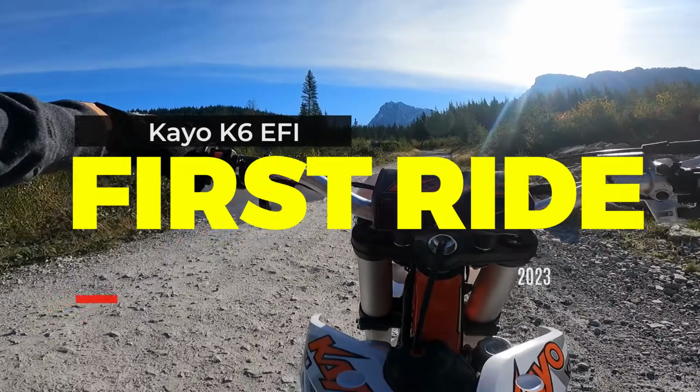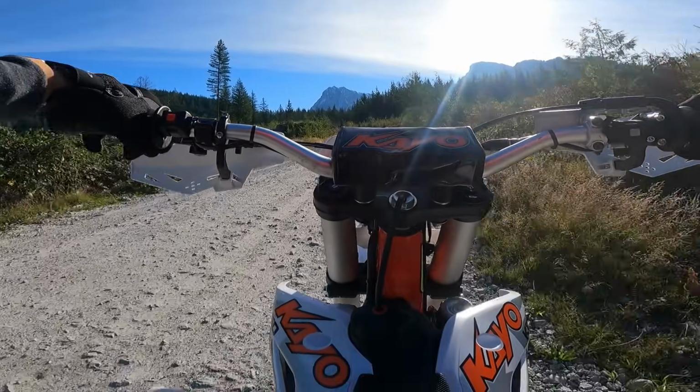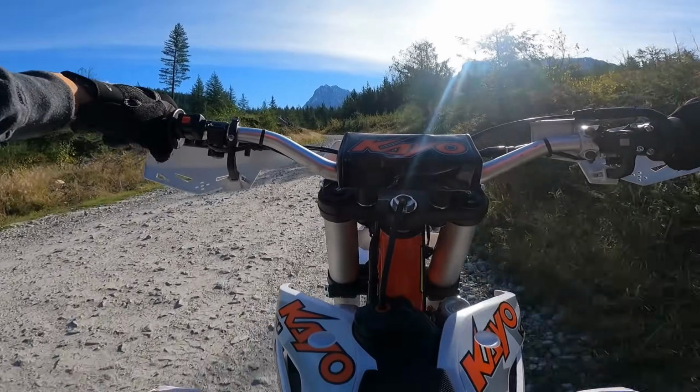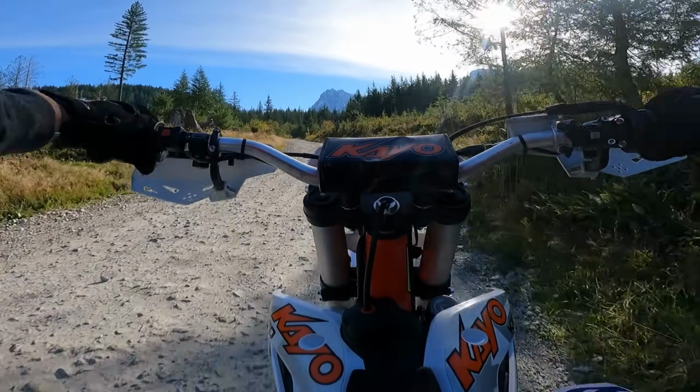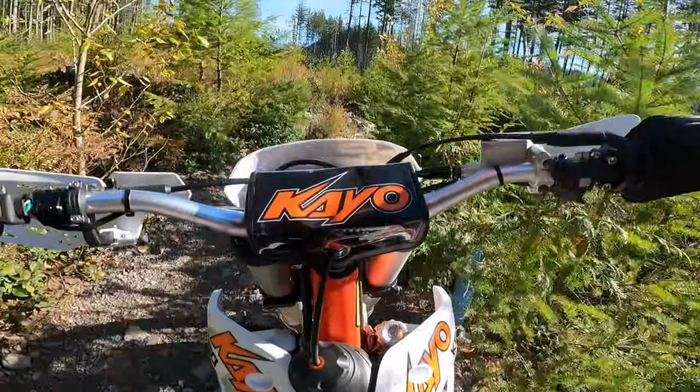So today we're going to be going over the Kayo K6 EFI, which I just got like 2 weeks ago. This was my first real trail riding experience I did on this bike, and I gotta tell you, it performed way better than I thought it was going to. There's lots of pros, but there's also a few cons, so watch the whole video to figure out what's going on with this bike. Cheers!